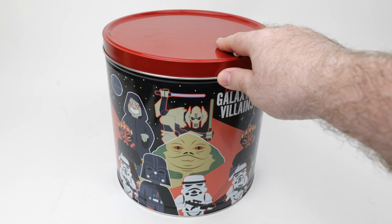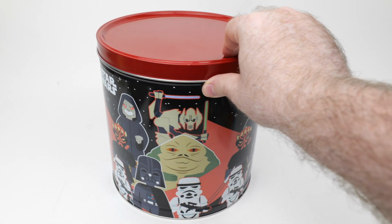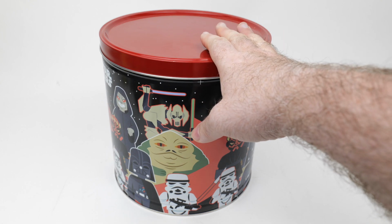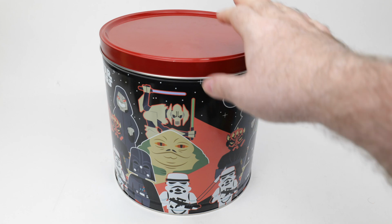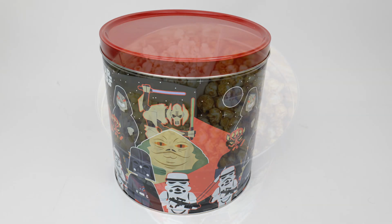They come in these large metal tins, and a nice thing about these is they're relatively sturdy. You can use them to store other things if you want afterward. I think I will do that. We didn't eat the whole amount of popcorn, but we ate a lot of it, and then we cleaned out the rest of it, so this is now empty. And it can, of course, double as a drum as well. But here's a shot of what it looked like when it was full.